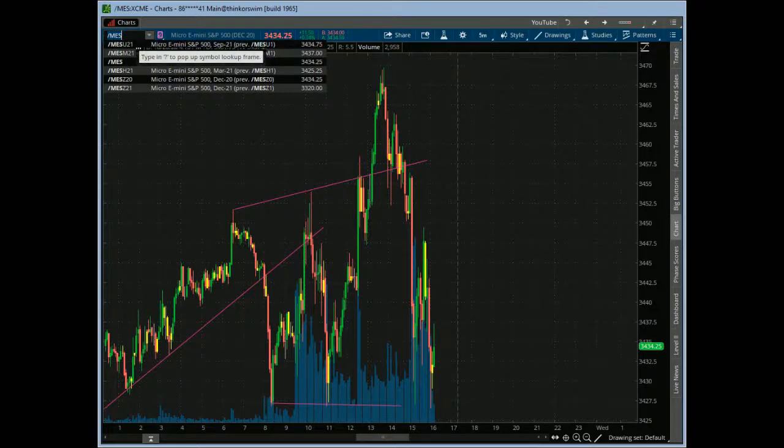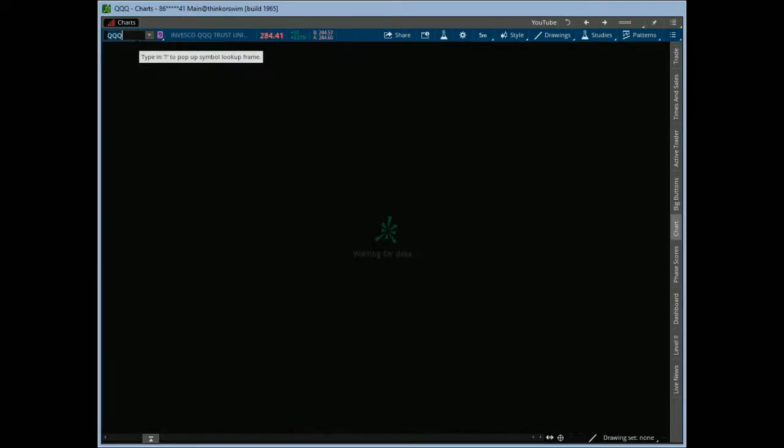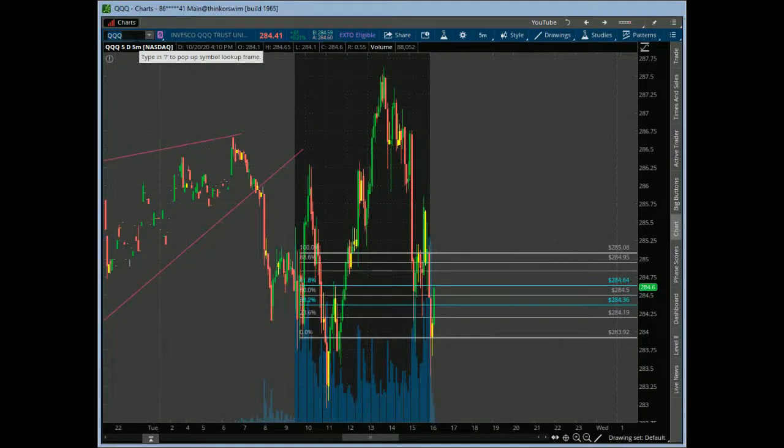Let's take a look at the Qs. Netflix had earnings and didn't do too well, so that was somewhat affecting the Qs a little bit initially, but they are rallying off of that because some other tech names are doing well, which we'll take a look at in a little bit.